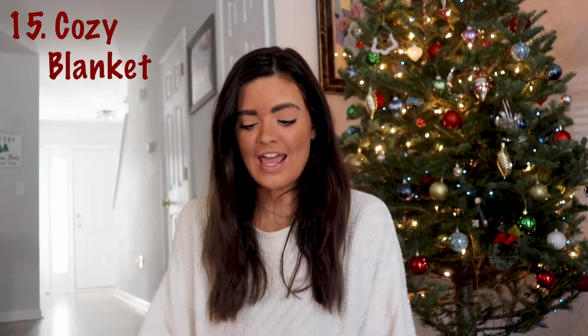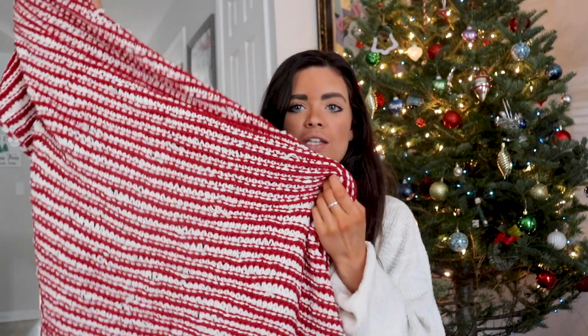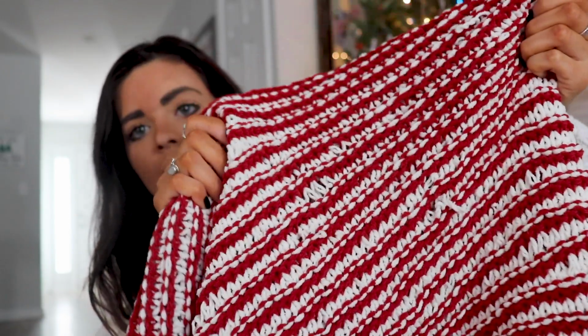So next is a cozy blanket, and this is the one that we got this year, and it looks like a candy cane. We got it from Michael's. If you watched our Christmas decorating part 1 and part 2, you would have seen this blanket, but it's just a knitted blanket and it's red and white. It's very warm as well, very warm. So I would definitely say a cozy blanket is for sure an essential, especially because it's so cold outside. And I mean, you add this with your fuzzy socks and some hot chocolate.